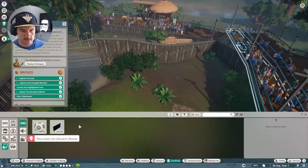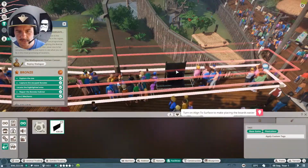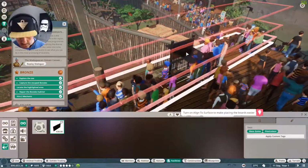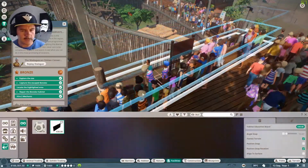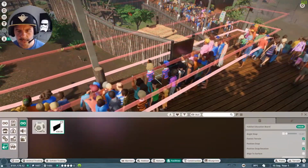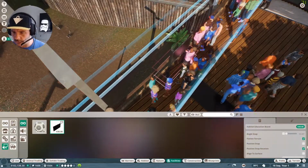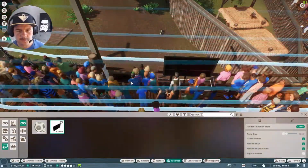Education boards. Right. So we want a board to go here on a stand. Wait, shouldn't that snap to it? Just seeing if that will snap to it. Okay, so I want this to go here. No, hang on. We don't want that. Position snap. There we go, position snap. Lovely.